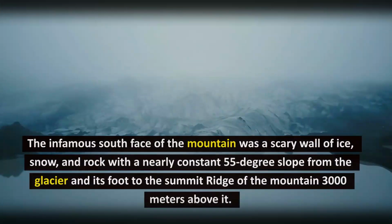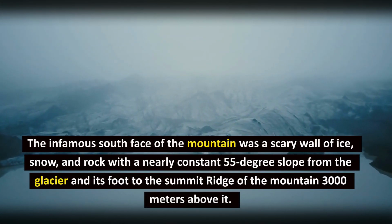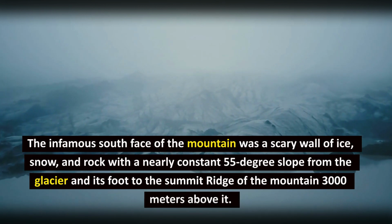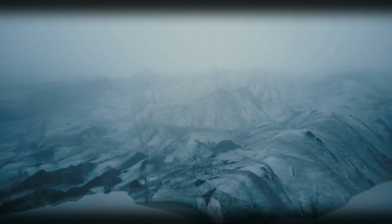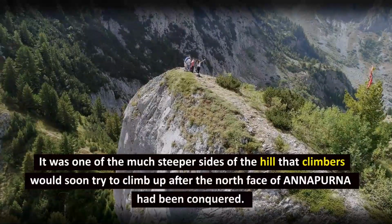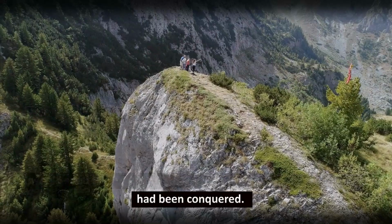The infamous south face of the mountain was a scary wall of ice, snow, and rock, with a nearly constant 55-degree slope from the glacier at its foot to the summit ridge of the mountain 3,000 meters above it. It was one of the much steeper sides of the mountain that climbers would soon try to climb after the north face of Annapurna had been conquered.